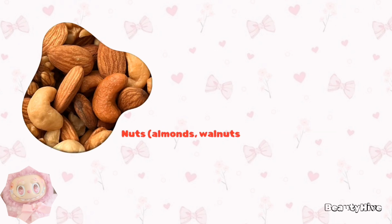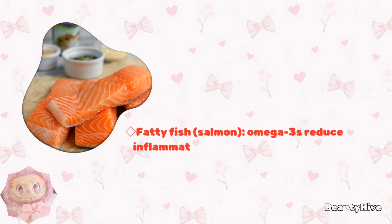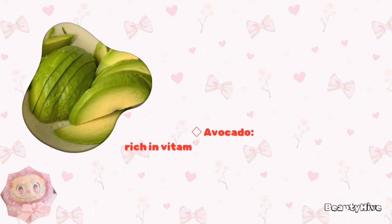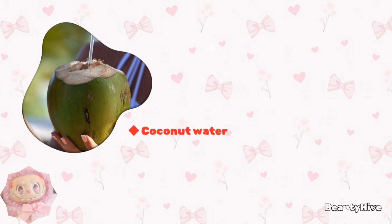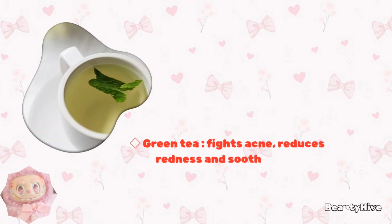Nuts like almonds, walnuts, cashews, pistachios contain vitamin E and omega-3s to nourish skin. Fatty fish, salmon, omega-3s reduce inflammation and keep skin hydrated. Avocado. Rich in vitamin E and healthy fats for elasticity. Coconut water. Hydrates skin while providing electrolytes for balance. Green tea. Fights acne, reduces redness and soothes skin.